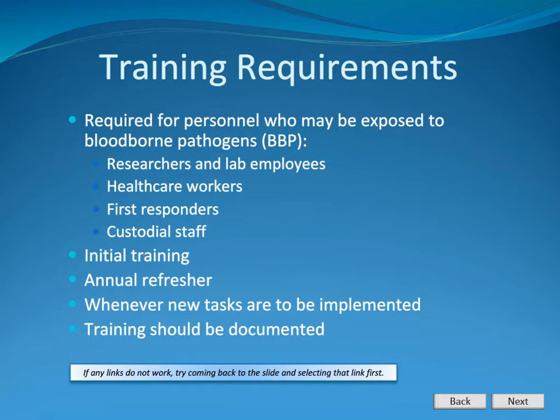Bloodborne pathogens training is required for personnel who may be exposed to bloodborne pathogens. This includes, but is not limited to, researchers and various laboratory employees, healthcare workers, first responders, and certain custodial staff. The training is required initially. There is a requirement also for an annual refresher. Whenever new tasks are assigned, training should be performed again, and all of this training should be documented.